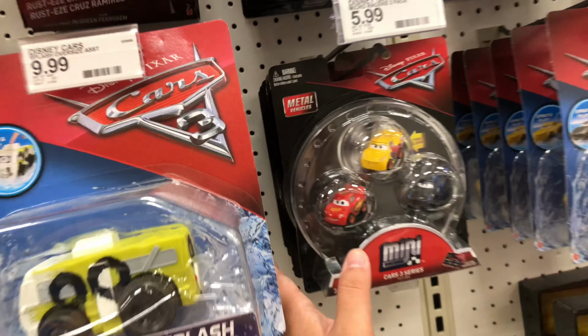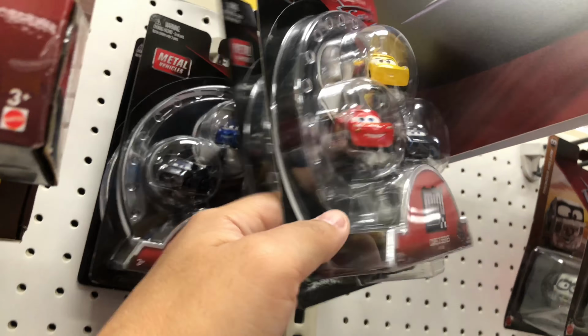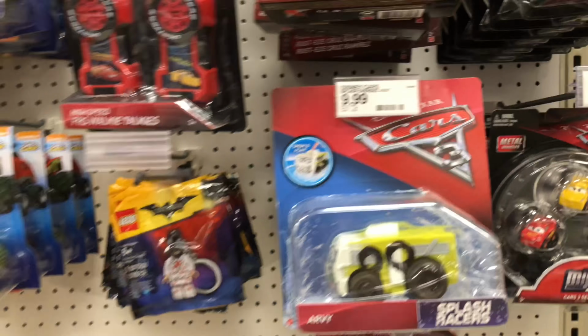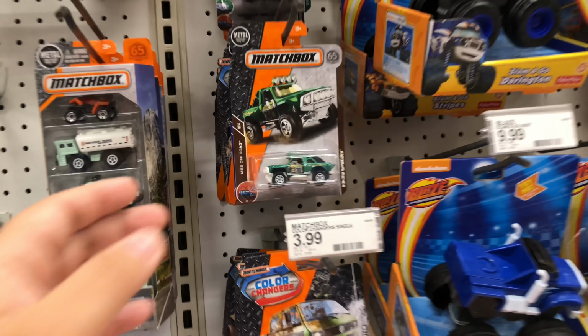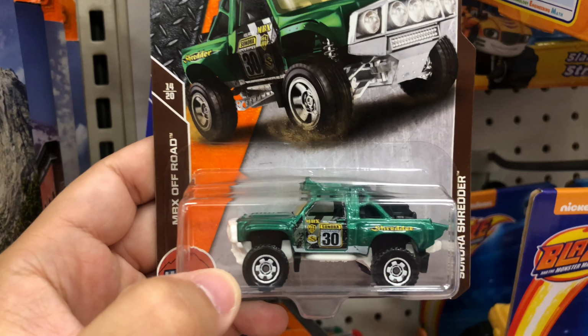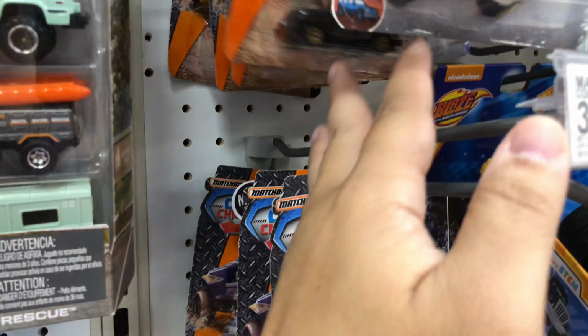I heard that there's new mini racers at Best Buy. Saw an Instagram post by Joe's Minis. So I'm definitely going to be checking Best Buy sometime soon. Let's see. This is cool. This is a new Matchbox truck, I think. These are not.